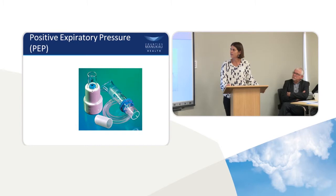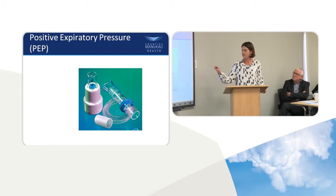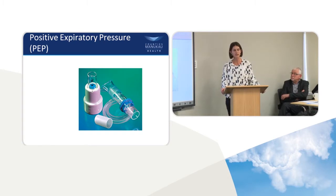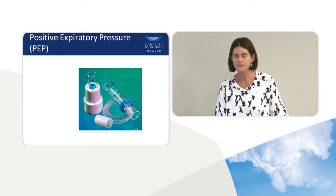And then there are some other devices which work on the principle of positive expiratory pressure. So this is the little device that the chap was using on TV last night, if anyone saw him. And this is called PEP. And what PEP does is you're breathing out with a prolonged expiration against some resistance. And the idea is that when you're breathing out against resistance, you're causing some back pressure in the airways, you're splinting the airways. So again, you're using that collateral ventilation to get air in behind the secretions and help to move them to an area where they can be coughed up.